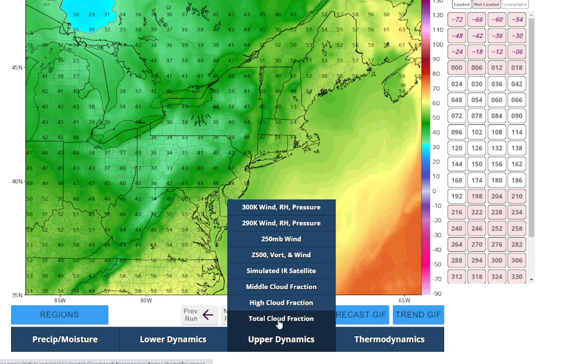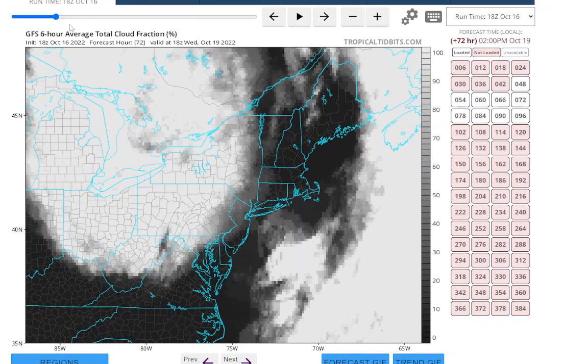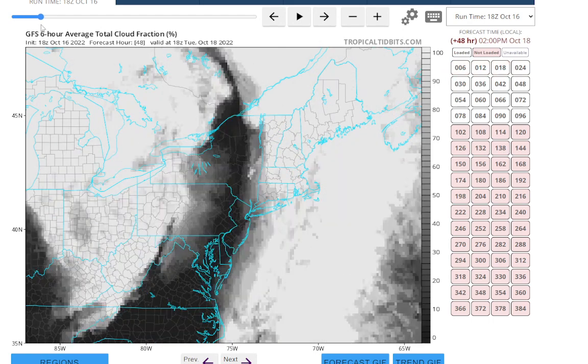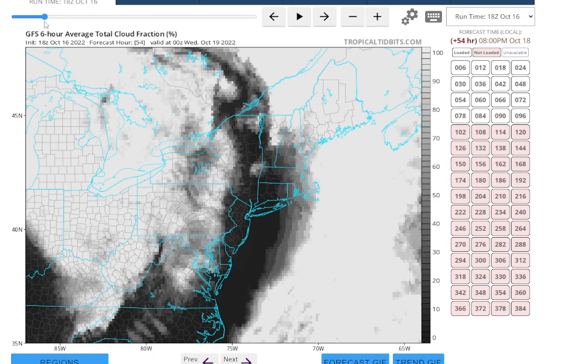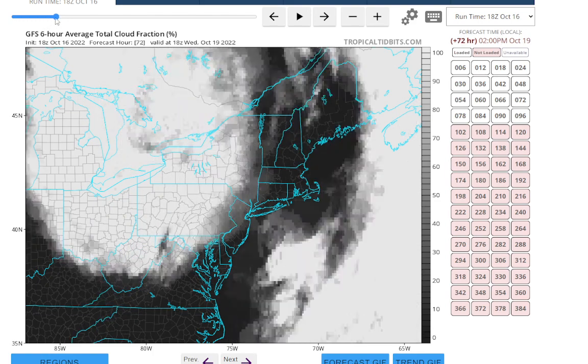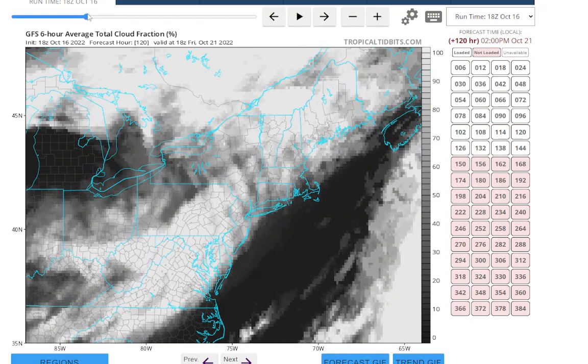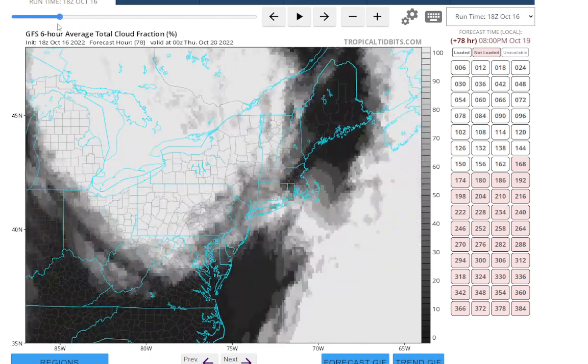So let's look at the skies. You'll see here tomorrow we'll have plenty of clouds, but then you'll see they're clearing out. Especially in Jersey, you're probably going to have a nice, mostly sunny day. Clouds hang on a little bit more on Long Island. This is a low-resolution GFS, but you see plenty of sunshine Thursday as well. Friday, we may have to watch out for some more of the high clouds.